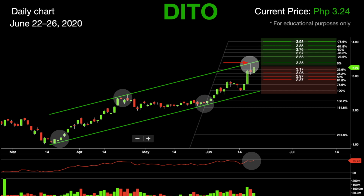If the bears push this stock lower, expect deeper levels of support at 2.75 followed by 2.57 in the short term. In summary, JFC is currently trading sideways, while Dita is in an uptrend in the short term.